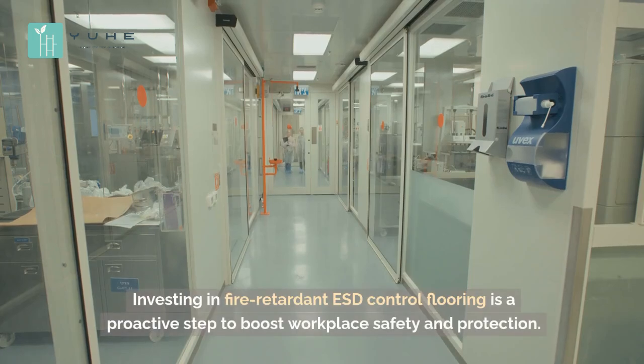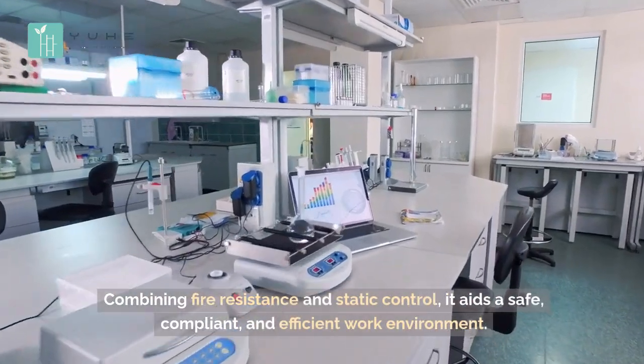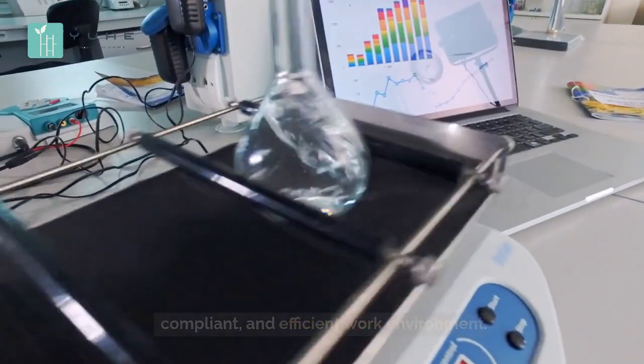Investing in fire-retardant ESD control flooring is a proactive step to boost workplace safety and protection. Combining fire resistance and static control, it aids a safe, compliant, and efficient work environment.